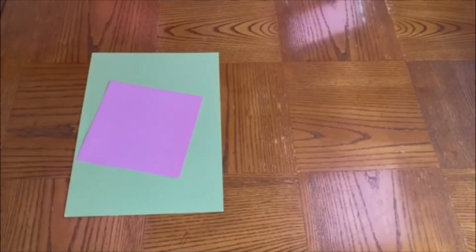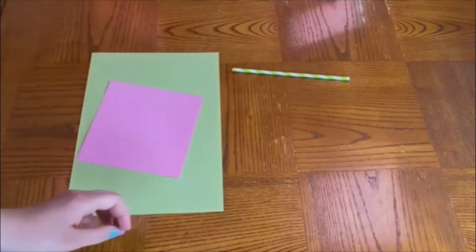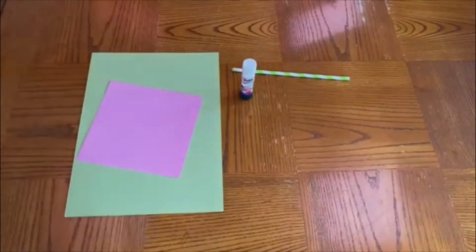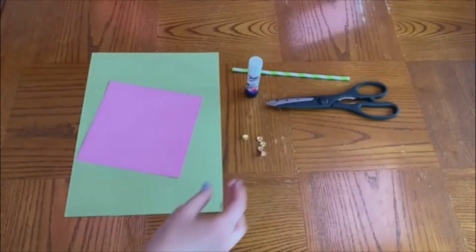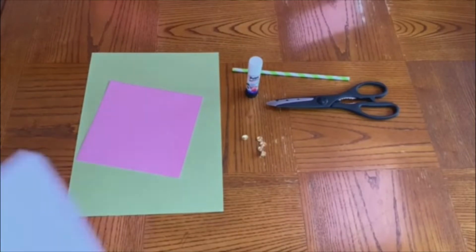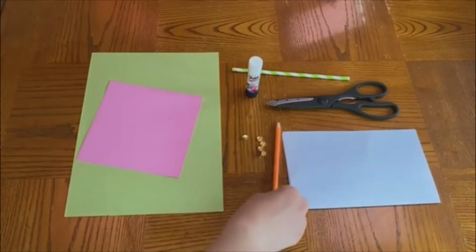For this, you will need a square piece of paper or some A4 paper that we will make into a square, a wooden dowel or a paper straw, some glue, some scissors, some push pins, some spare paper that you've got lying around, and a pencil.